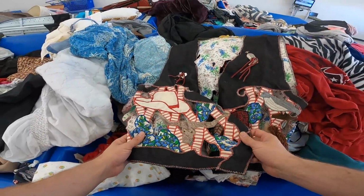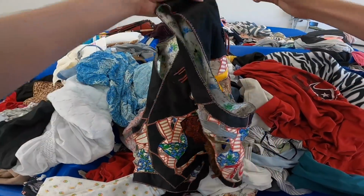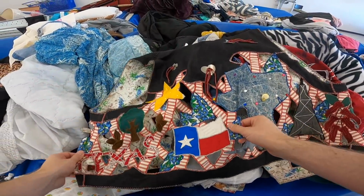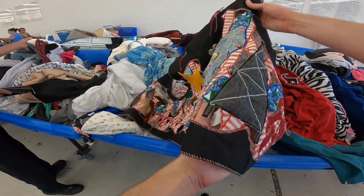Yo, look at this. Yes. Blue bonnet on the interior. Cookie cutter with all the birds, the state, pins, flags, stars, trees, nuts. What? Shit is wild.